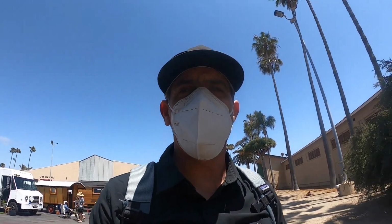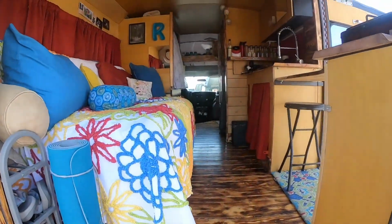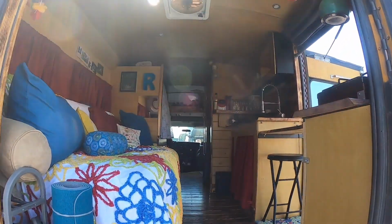This section's where all the cool modified vehicles are. So this is, I don't know what this is. Looks like an old school bus. There's a bunch of schoolies around here. So this is like a shorter school bus. You can kind of see what it looks like in there. Pretty neat on the inside.